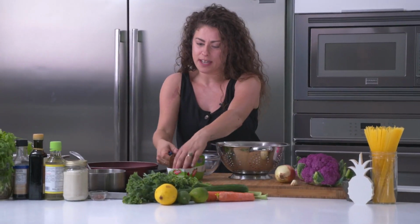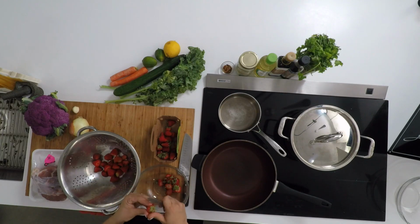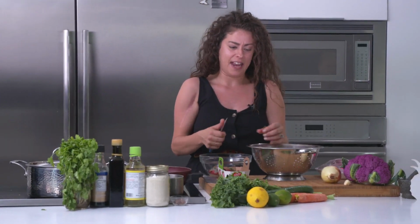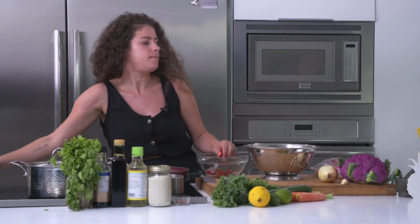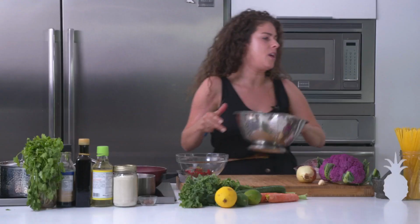Some of these strawberries at the bottom of my basket aren't as bad. So I think what I'm going to do is I'm going to save some of these so that I can use them for garnish at the very end. Let me put these to the side, and I'll give these a quick rinse and get them in my pot on low.